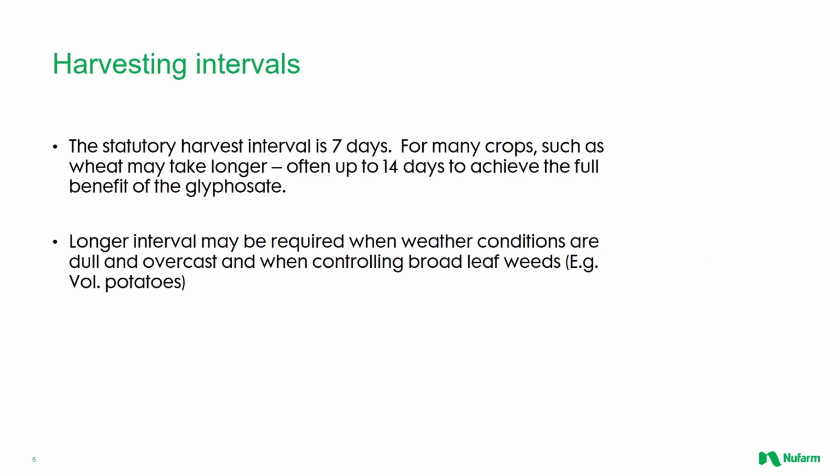As for any agrochemical application, there are harvest intervals, and the statutory harvest interval is 7 days. For many crops such as wheat, this may take longer, often up to 14 days to achieve the full benefit of glyphosate. Longer intervals may be required when weather conditions are dull and overcast and when controlling broadleaf weeds such as volunteer potatoes.